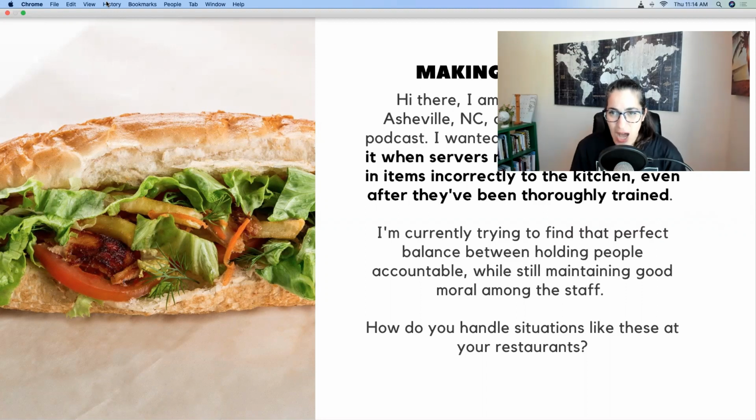I want to ask how you handle it when servers make mistakes and ring in items incorrectly to the kitchen, even after they've been thoroughly trained. I'm currently trying to find that perfect balance between holding people accountable while still maintaining good morale among the staff. How do you handle situations like this in your restaurant? Great. Let's talk about it.